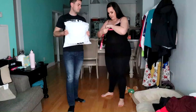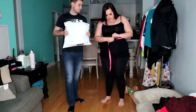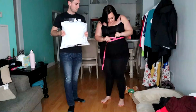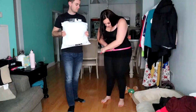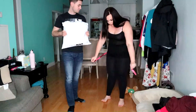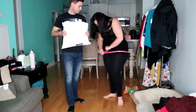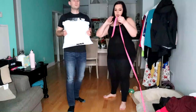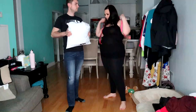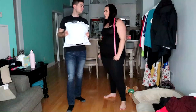My bust, 43. My waist, 39. My belly, 51 and a half. And this big old booty is 53 and a half. So those are my measurements. Without further ado, let's start opening.